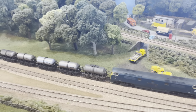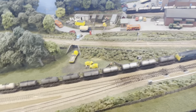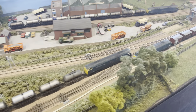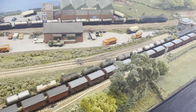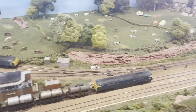I like the different vehicles on it as well. That's cool, very clever. And the scenery around the tracks. Well, this one's going now. Got stuck. Well, it's filmed going underneath the tunnel.